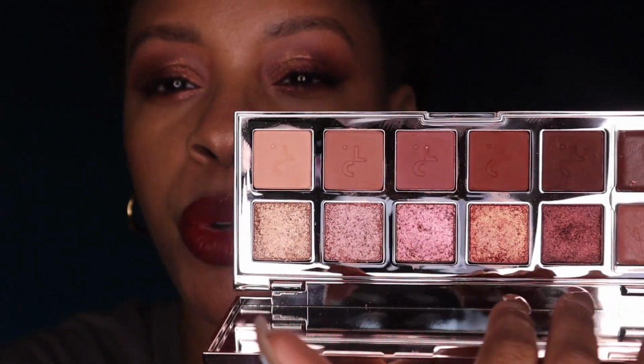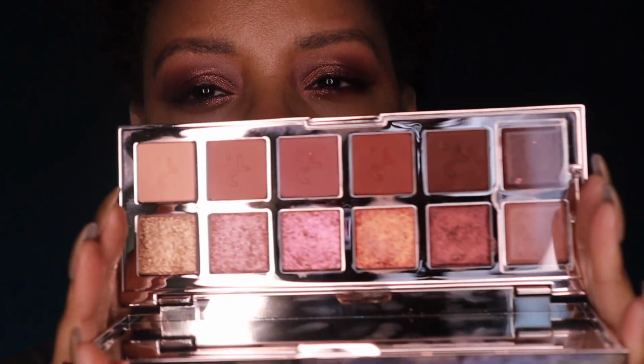I feel like the shimmers are a little lackluster, and I think the creams are maybe too dewy for eyeshadow. Again, today was my first day using the cream. I want to play with them some more. I might do a secondary review, like give you guys my final thoughts. But right now, I've given this a solid B+. I really enjoy the mattes, but I think there's a couple of things that are formula-wise a bit lacking.